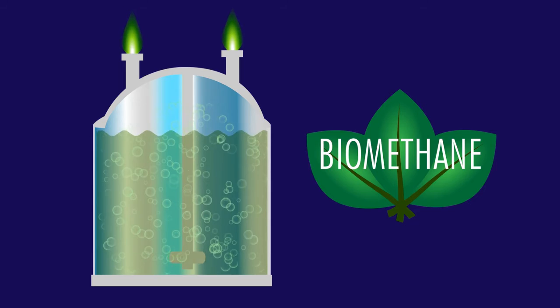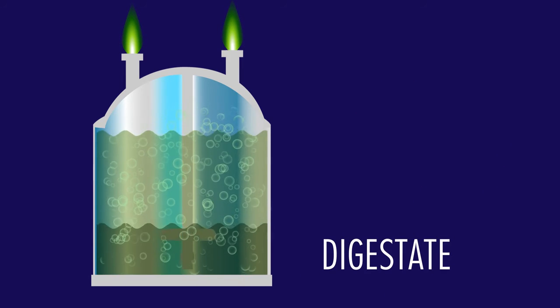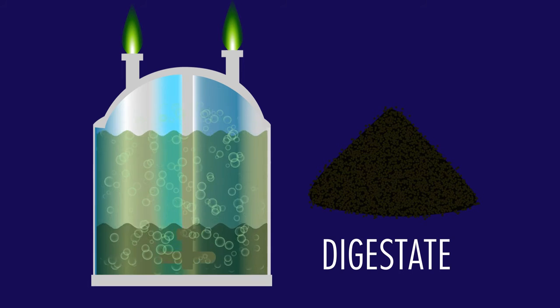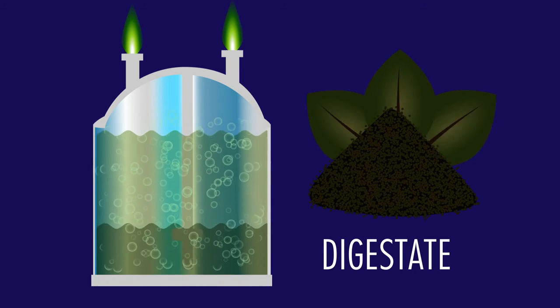Inside the tanks we're left with a waste product called digestate. Another fantastic thing about this process is that the waste digestate is a great fertilizer. It can be used instead of petrochemical fertilizers. So not only has renewable gas been produced, but an organic fertilizer is made.